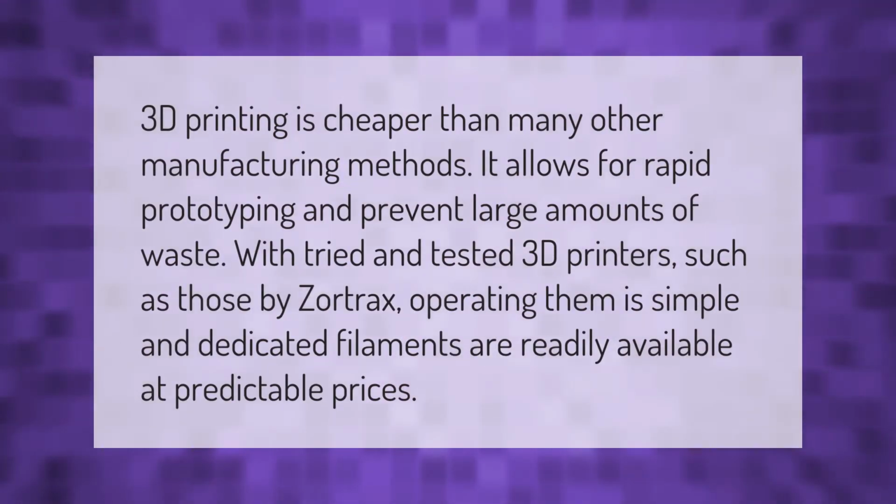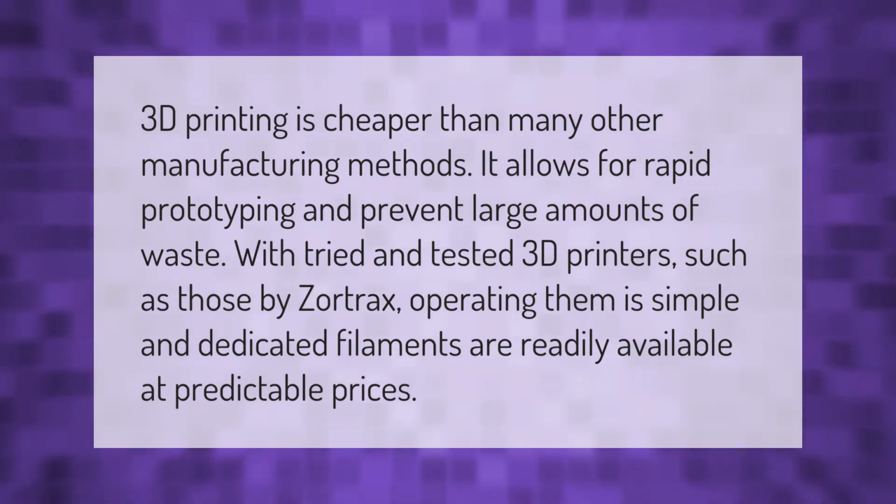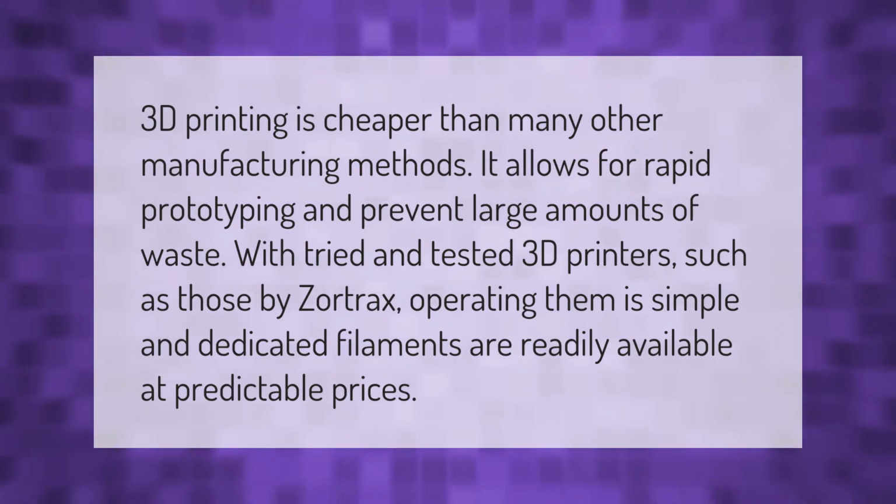3D printing is cheaper than many other manufacturing methods. It allows for rapid prototyping and prevents large amounts of waste. With tried and tested 3D printers, such as those by Zortrax, operating them is simple, and dedicated filaments are readily available at predictable prices.